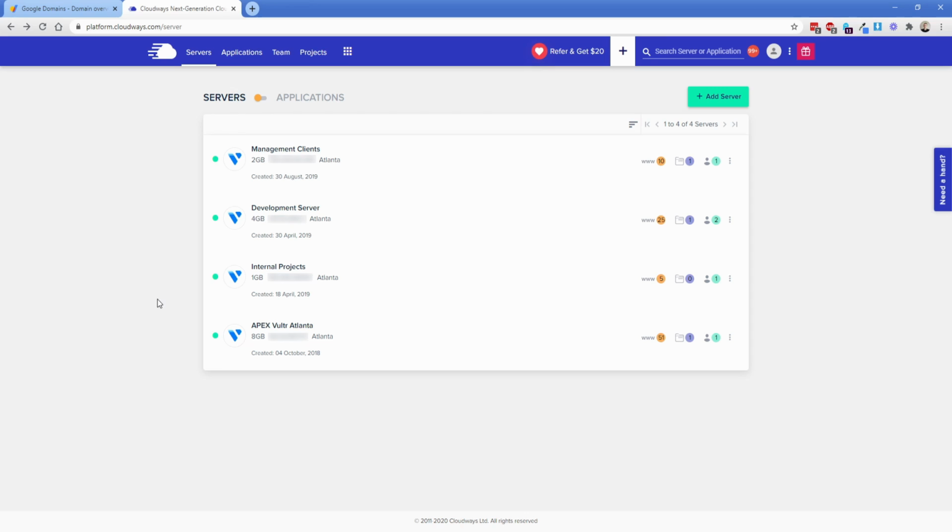And then my main server down at the bottom is Apex Vultr Atlanta. That server is my heftiest one at 8 gigs, and I'll explain what all that means later on. But that has 51 sites, some of which are staging, so in terms of live actual sites, it's probably more like 35. And a few of them do get good traffic, like the Permaslug website and a couple of client sites. And again, that server never really drops below 50% resource usage.